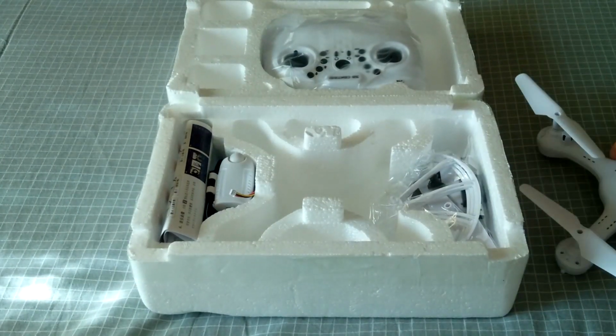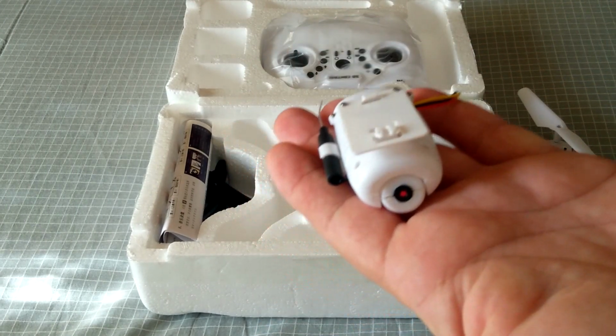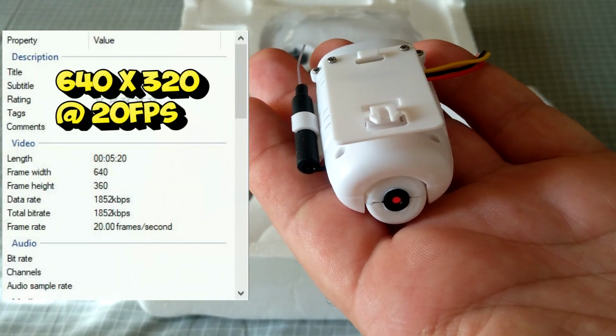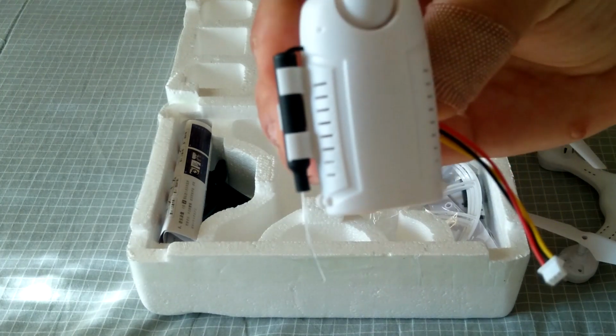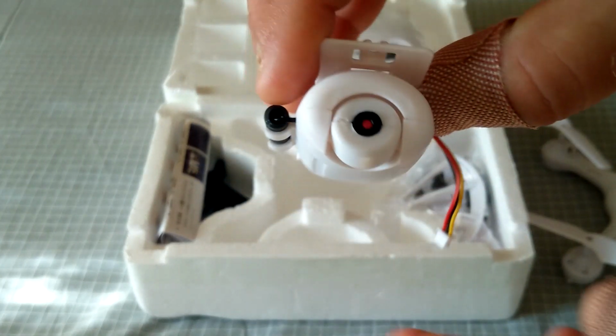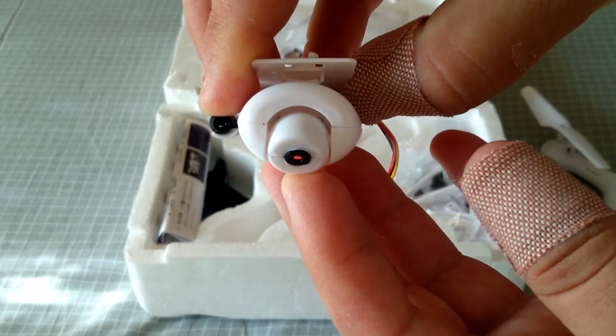Let's see what else we get in the box here. We get the camera, of course. I believe this one is supposed to be a 720p spec camera. You've got a mounting plate here. We have the Wi-Fi antenna just there on the side, and you've got the cable, of course, for the video transmission, and this one is adjustable by hand.